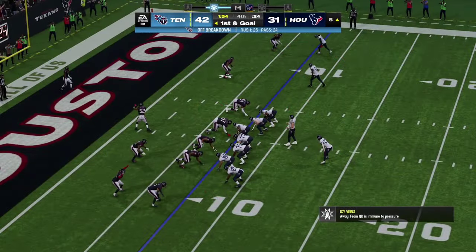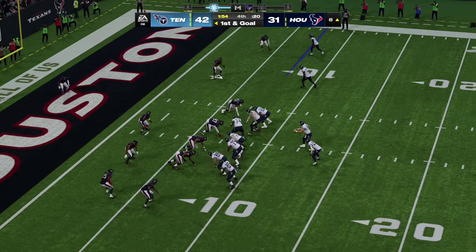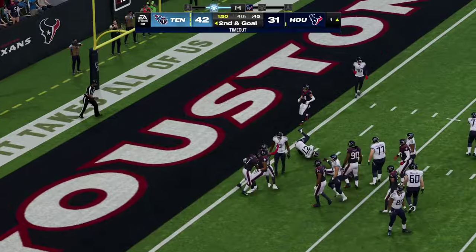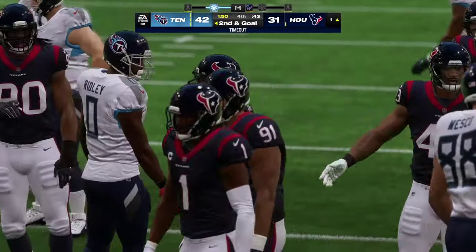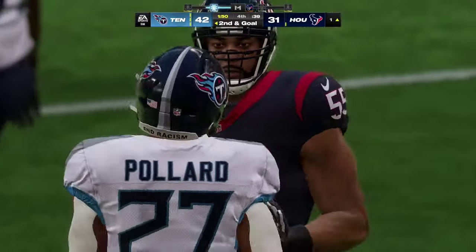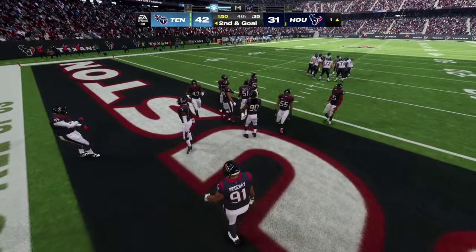A good chance now to put this game on ice. This is first and goal. They'll run with Pollard. And he's going to bull his way down to about the 1 yard line. Now the Texans will use one of their two remaining timeouts as they'll talk things over prior to this upcoming second down play.